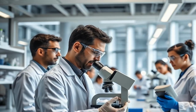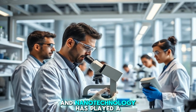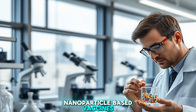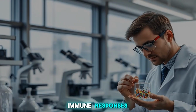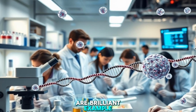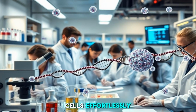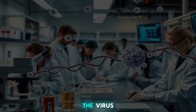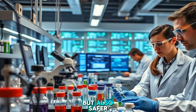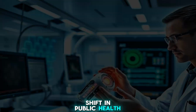As we explore these incredible advancements, consider how these small particles are revolutionizing the development of vaccines and therapies. The COVID-19 pandemic has highlighted how rapidly science can evolve, and nanotechnology has played a vital role in this progression. Nanoparticle-based vaccines have shown potential to elicit strong immune responses. The lipid nanoparticles used in mRNA vaccines are a brilliant example. They encapsulate the vaccine's mRNA, allowing it to enter human cells effortlessly, triggering an immune response against the virus. This means not only quicker response times to emerging illnesses but also safer, more effective vaccines. How's that for a paradigm shift in public health?